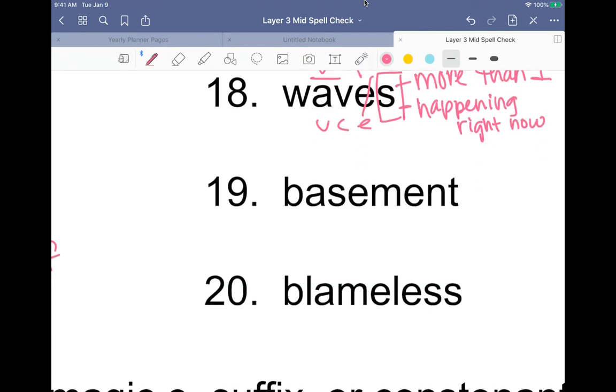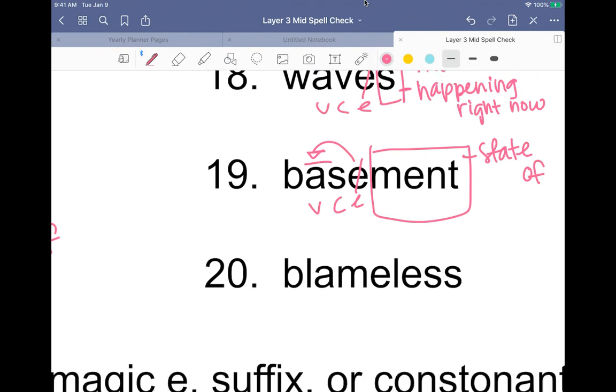Okay, number 19, look for what I know. I know mint. We've talked about this one, right? Means state of. I see the vowel consonant E pattern. So my E jumps the S, makes my A say its name, and the E loses its voice.